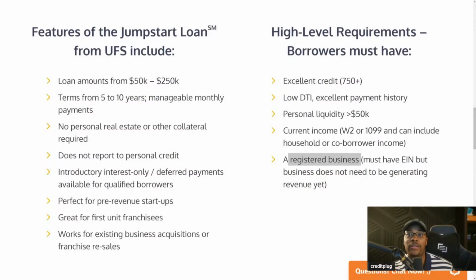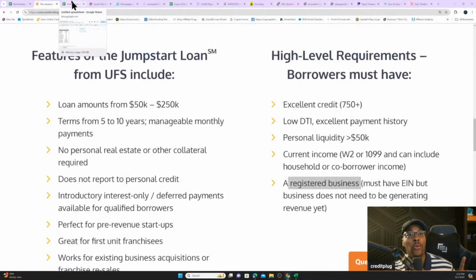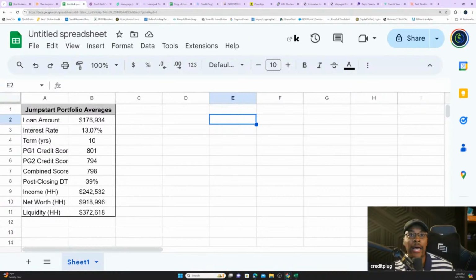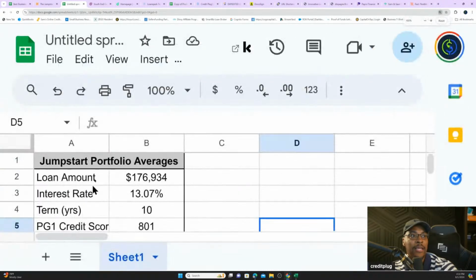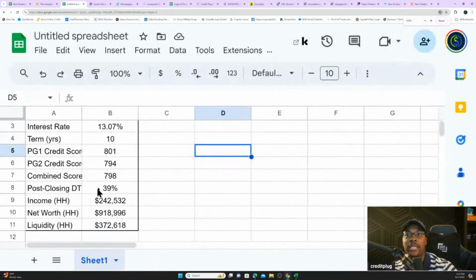So I think this is a really good option, especially for those looking to get into franchising or existing business acquisitions. Now, one thing I also wanted to go over real quick, because I get a lot of people talking about, well, why would you borrow money, right? There's this whole mindset about borrowing money where it's kind of frowned upon, right? So I wanted to make an argument on why, in a lot of cases, it could make sense to borrow money instead of using your own funds.